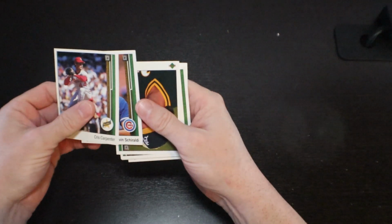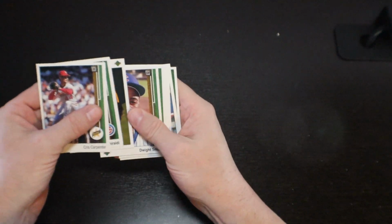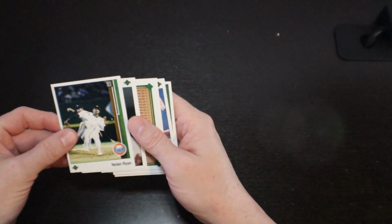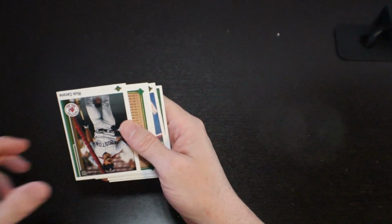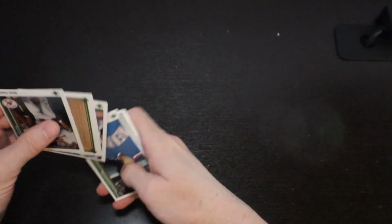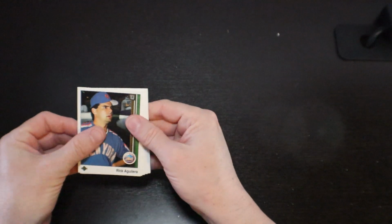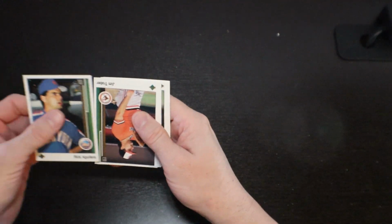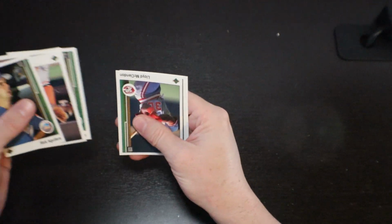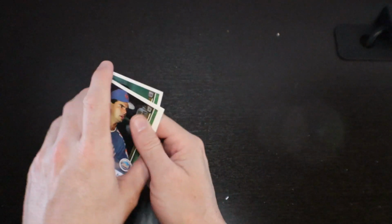Chris Carpenter. Todd Burns. Dwight Smith. There's the Tripos Nolan Ryan again for the third time. But I will take it. Kirk Gibson. Ron Oester. Johnny Ray. Lloyd McClendon. Rich Gedman. And Jose Lind.